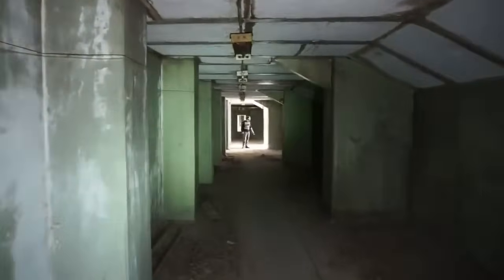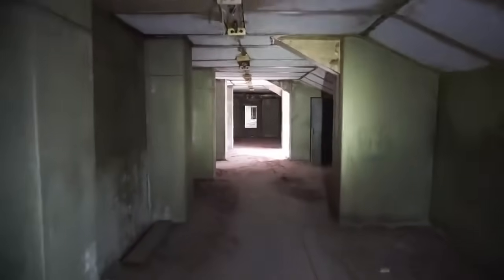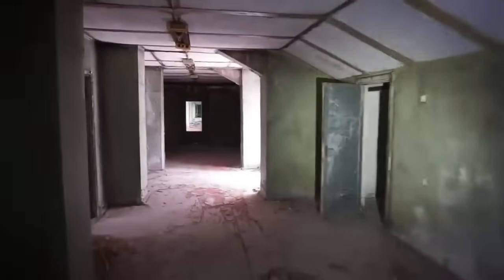Look how long it is. It's the entire length of the stand that we're underneath now. This room is directly under the stand. That's where the seats are. I'm guessing the athletes would have used this either to get changed or get ready for what they're about to go out and do.